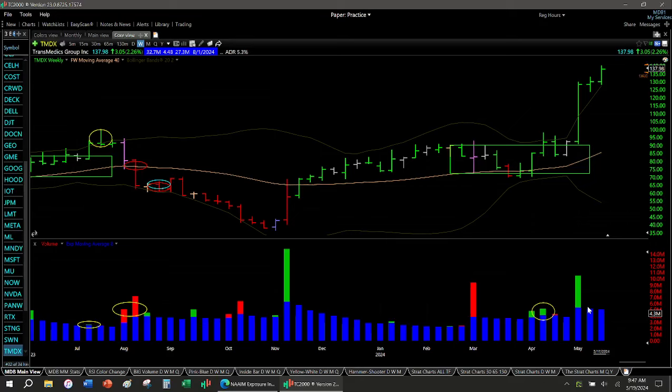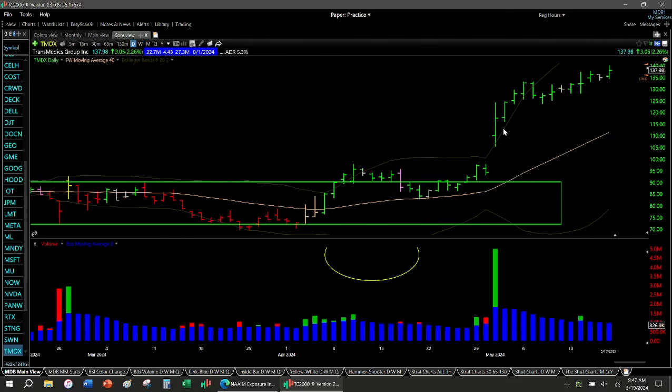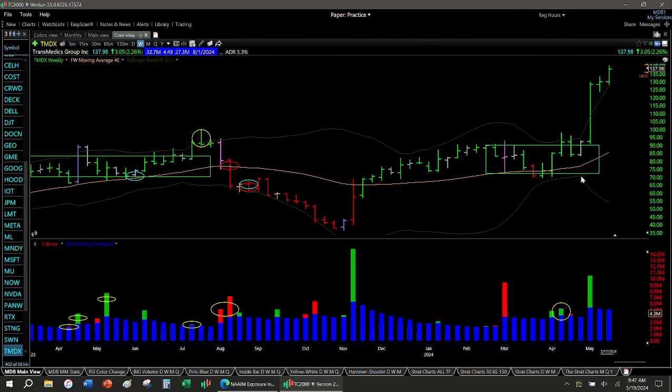Anything standing out? This one's great. This is just one that hasn't given you any real signals here. If you were desperate to get into TMDX, and this was just a big gap up, you just would have had to chase. Without any real signals, maybe one here. Sometimes you just got to buy it and, hold your nose and just do it. I don't own it, but it just looks fantastic.